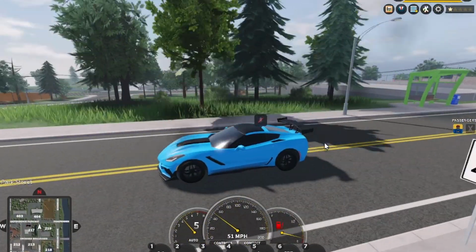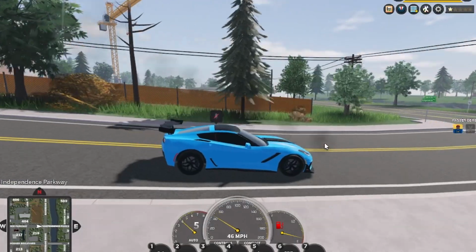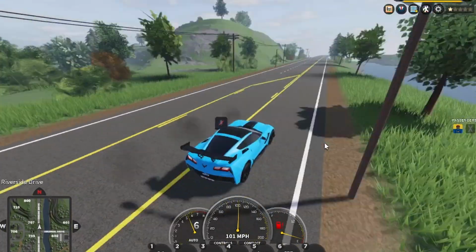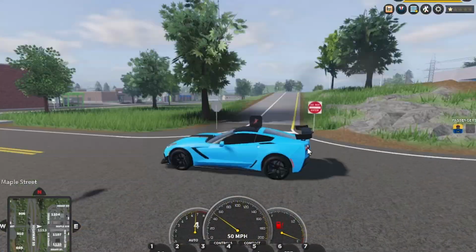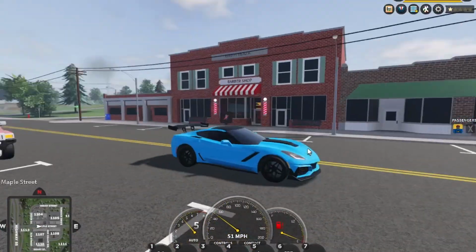So yeah, in my opinion, I think this Corvette ZR1 is the best first exotic car to buy inside of ERLC. It's quite cheap, it looks great, and the performance on this thing is very, very good. But yeah, in my opinion, this is the best first exotic car to buy inside of ERLC.